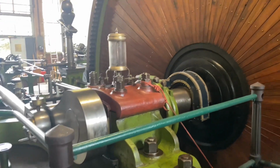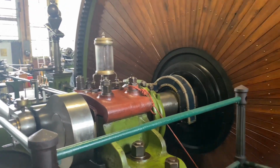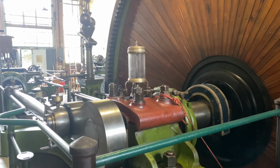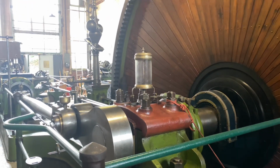Yeah. Took me 3 weeks of each side of the wheel.